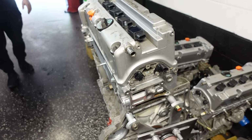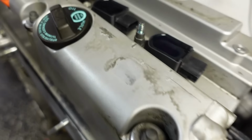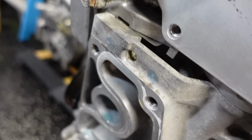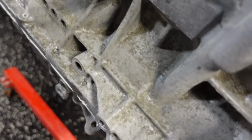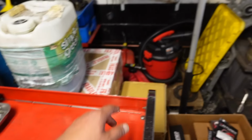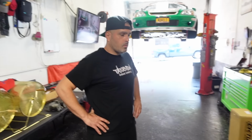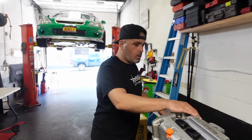I really want you guys to see how ugly this thing is right now. Pay attention to all of this. Because when it's sitting on that nice cart right there, Seb, it's gonna look like the Mona Lisa. That thing gotta be beautiful.